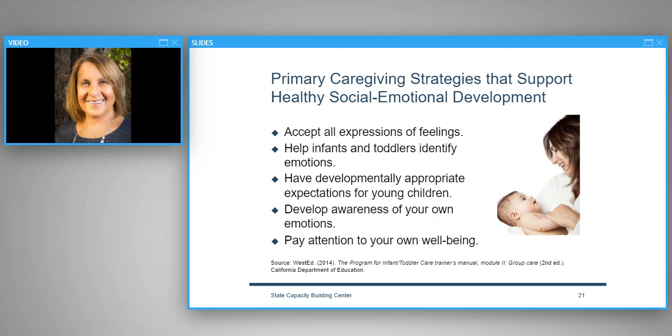Now that you've given some thought to the competencies and dispositions needed, let's be sure we all understand what strategies a primary caregiver can use to support social and emotional development. We know that all caregivers working with infants and toddlers need to have an understanding of social emotional development so they're able to accept all children's feelings, help them identify these feelings using emotional literacy, the strategies that we discussed in the session on social emotional development, and have appropriate expectations for children. Caregivers use these strategies with children assigned to their primary care group. They also need to be reflective and to receive support in order to implement these strategies.